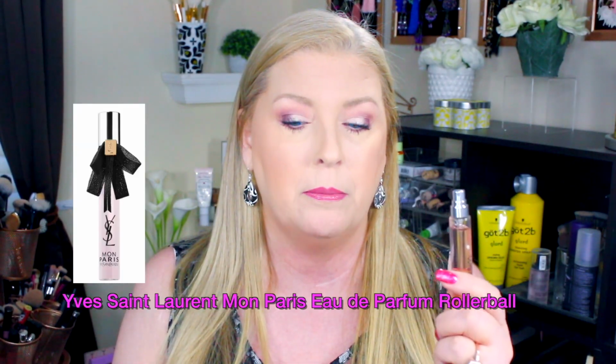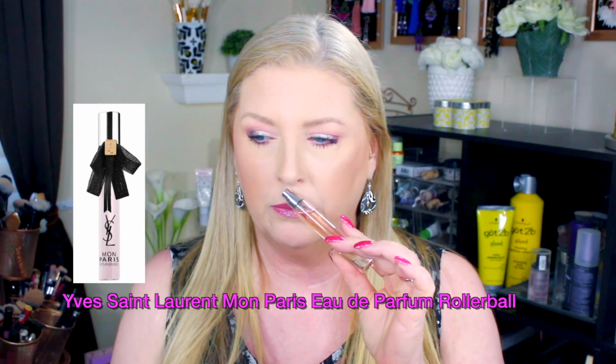And then when I went in to exchange that foundation yesterday, I remembered that somebody talked about this on YouTube, and I can't remember who it was, unfortunately. But it was the Viktor&Rolf Flowerbomb Nectar. Not the regular Flowerbomb, but the Nectar. This is absolute heaven. I've never smelled anything that smelled so good. By far, my favorite perfume has always been the Mon Paris, but this, oh, it takes its place. So this one, and this is what I'm going to put on right now.